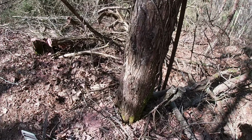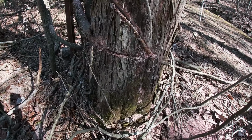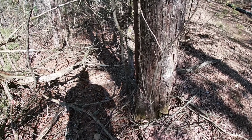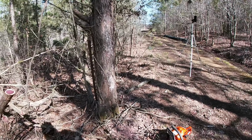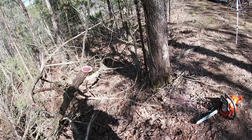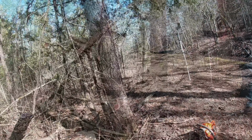And I already started the cut over here, and then the saw ran out of gas, so I had to go fill her back up again. But I guess that was just nature's way of saying, hey, you're supposed to be recording this. So I went and grabbed the camera too. So let's finish this cut.